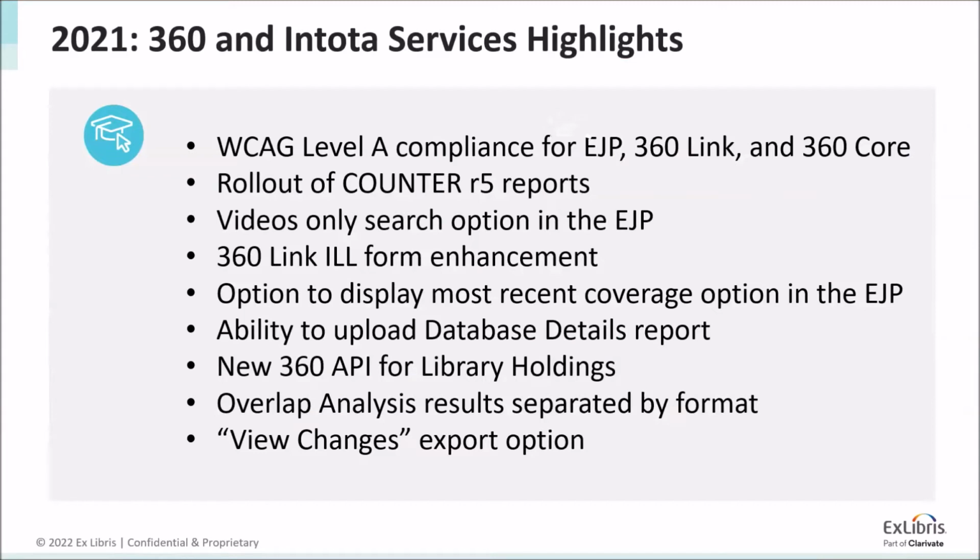Another thing we worked on in 2021 was the rollout of Counter R5 reports. We added the option to search for videos only in the electronic journal portal, or EJP. We added some enhancements to the 360 Link ILL form. We added the ability to display most recent coverage option in EJP. You can now upload the database details report. We added a new API for 360 that allows you to export library holdings.